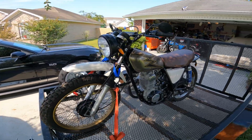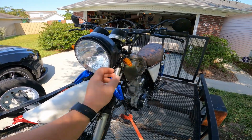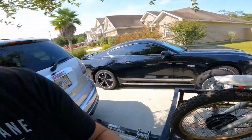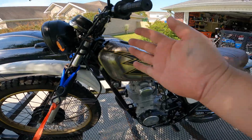You can see he's done some stuff to it, other than the blinker. He's got an LED headlight. He's got LED blinkers that work, I should say. All this stuff works. It just got broken in storage, as stuff usually does get broken in storage.